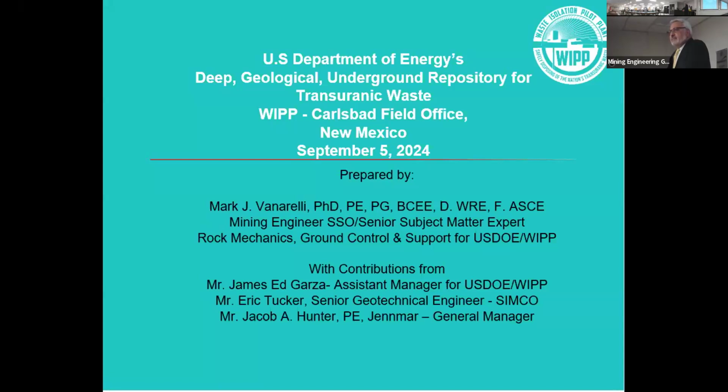The shafts that began the construction of the mine are the waste shaft, the exhaust shaft, the air intake shaft, and the salt shaft. Did I cover it all? No, air intakes, yeah. So in any event, there are four shafts basically that supply air and allow for the removal of air, and also.